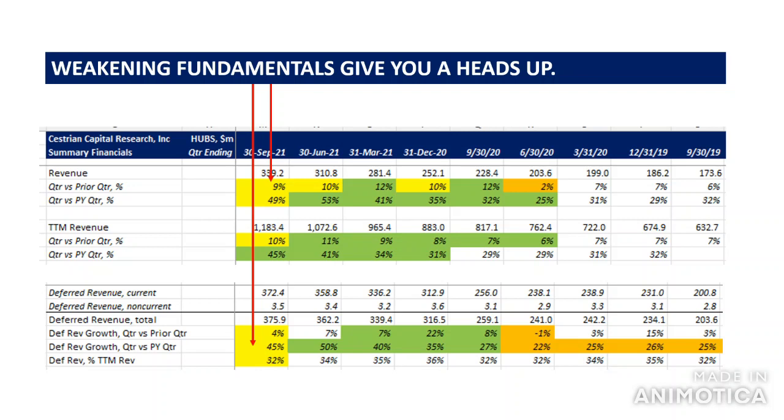So again, in the September quarter, this is last year, deferred revenue growth had started to slow. And we're using the September quarter because that was the most recently reported quarter prior to our sale. So you have a business still in very good shape, but it's just starting to exhibit some weakness. And if you'd sold right then in September, then you would have left a lot of money on the table, which is why we say use fundamentals as a heads up, but not as an actionable call.